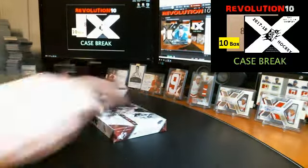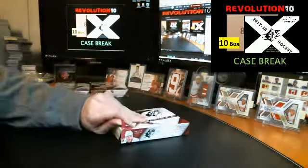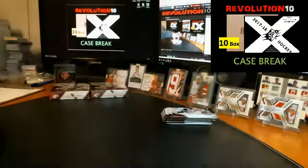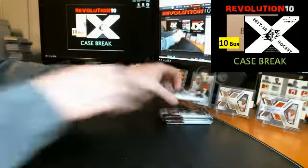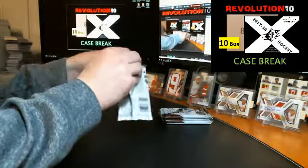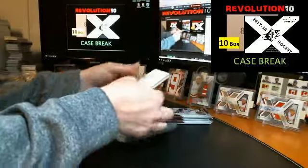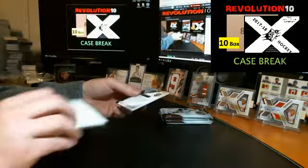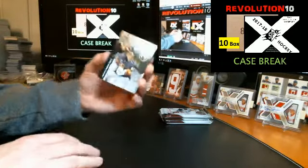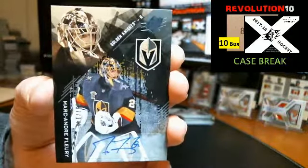Box number 8. Wow, very nice. We've got a base auto numbered to 149 going to the Vegas Golden Knights, Marc-Andre Fleury.